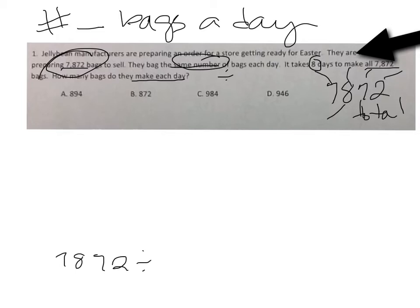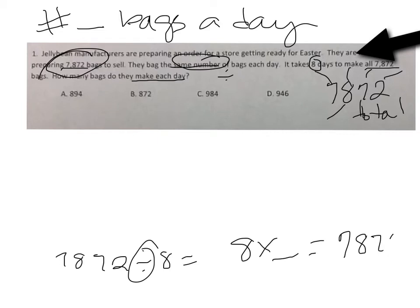I'm basically going to have a division problem. 7,872 divided by 8. Now, this is a big division problem. We're not all comfortable with long division just yet. We're getting there, but we're not there yet. So what can we do if we get to a problem like this that we're not 100% comfortable with? Is there something else that we can do to attack it? Well, sure. The opposite of division is multiplication. So 8 times the number is going to equal 7,872.